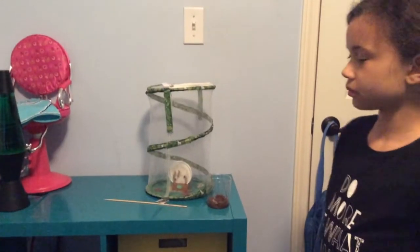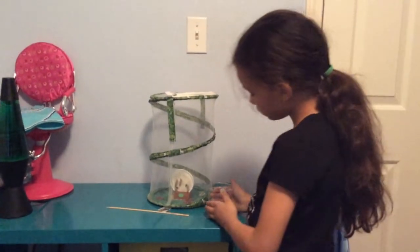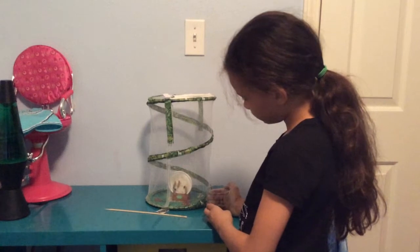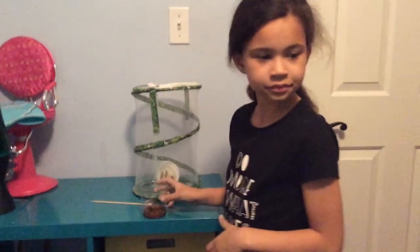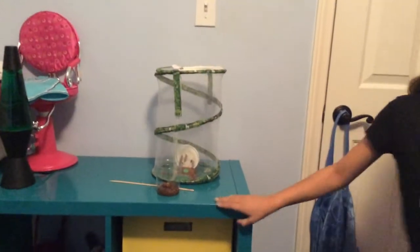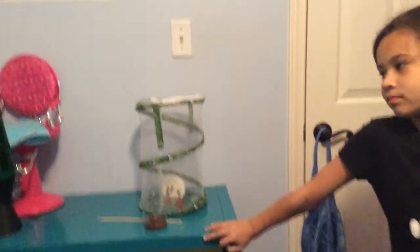So now they have to sit like that for about 7 to 10 days, is that correct? Is it 7 to 10 days? Yeah, so in about 7 to 10 days, they will be in their habitat.